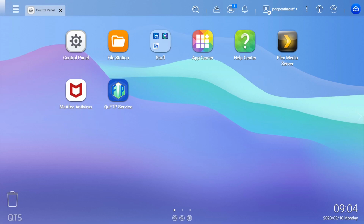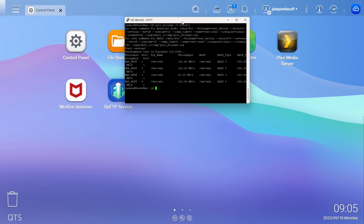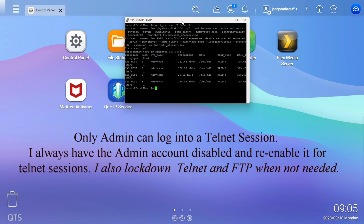I had a drive go bad on my TS-453 Pro, which is about the same as all the other QNAP devices as far as software is concerned. But I have a third drive going bad. It's not that the test is wrong or that electronically you can see anything, but when you do a test like I just did using Telnet with the commands that I got from QNAP, I'm not that great at this stuff.